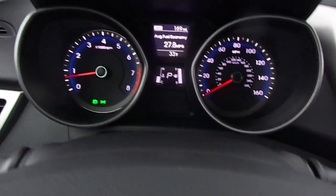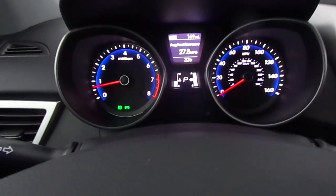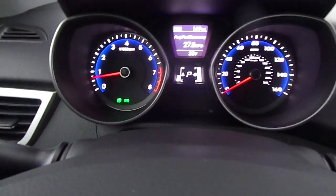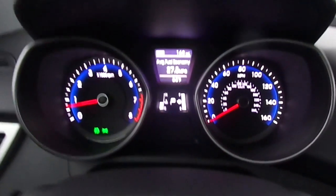I love how this dash is lit up. Let me put it on max illumination. It kind of has a 3D effect to the gauges. There are 3 levels, like depth-wise, in the speedometer. It's really cool. It gives you a nice effect at night. It's like there's all these numbers kind of floating in midair.